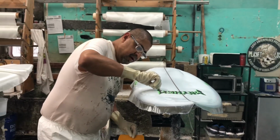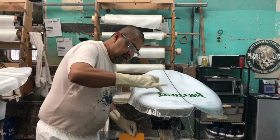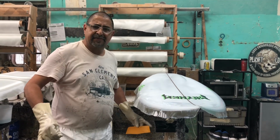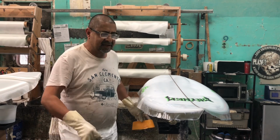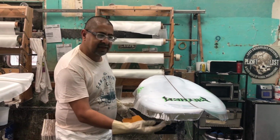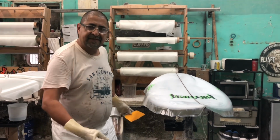How long does it take to make a surfboard? From beginning to end, it probably takes about an hour, 45 minutes. And how many surfboards do you make a day? About 10 a day, 50 a week.